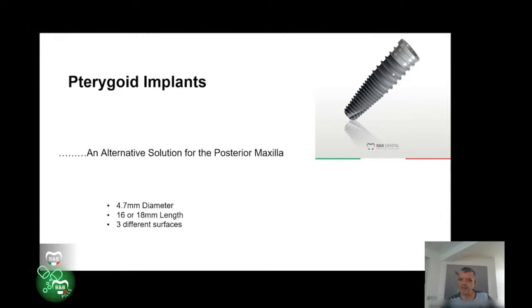What you also see about this implant is it's got three completely different zones on it. This first zone here in the apical part looks like a standard 3P implant with a standard thread, because this is going to be engaging into really quite hard type 1, possibly 2 bone in the pterygoid process of the sphenoid bone.